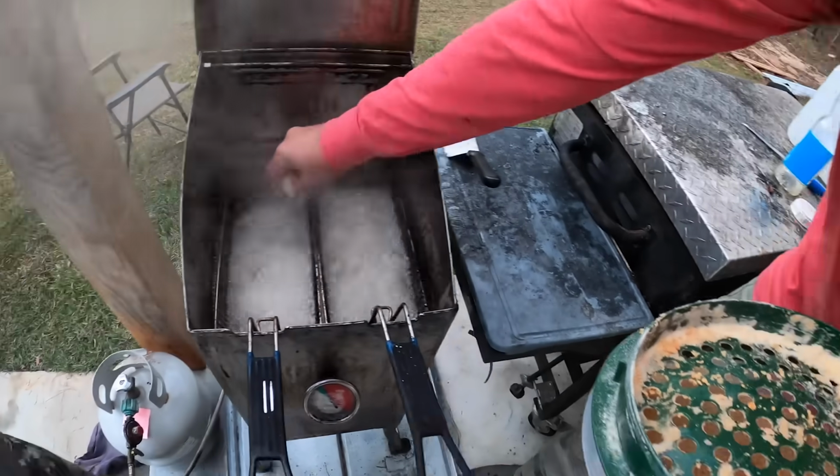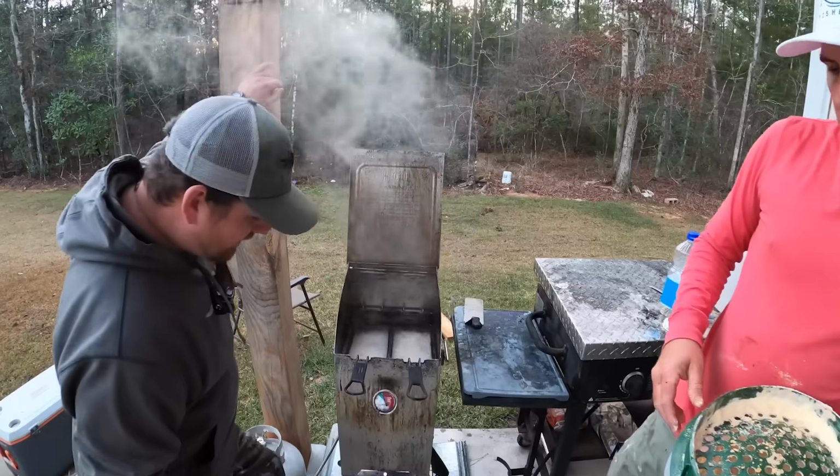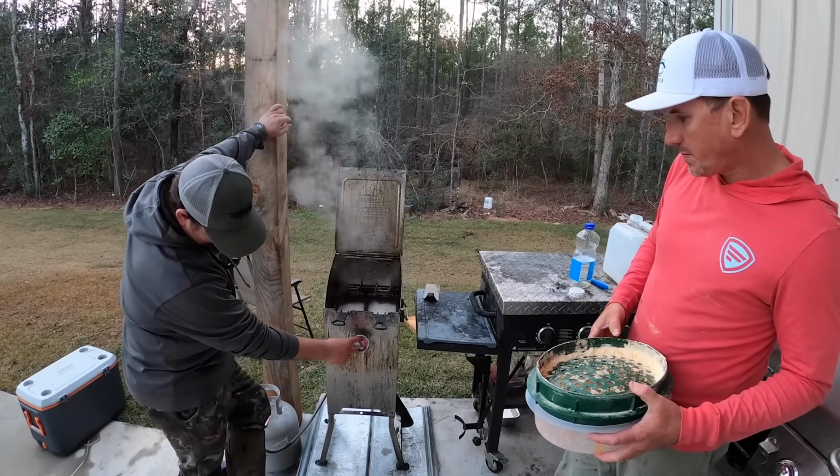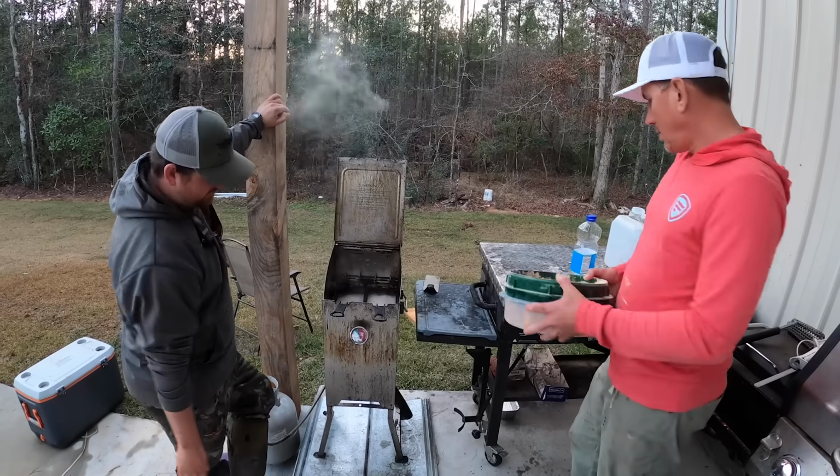You want your grease at 350 degrees. And as you see, we're right on the borderline. I just bumped it down just a hair to where it'll start fluctuating back down into the green.